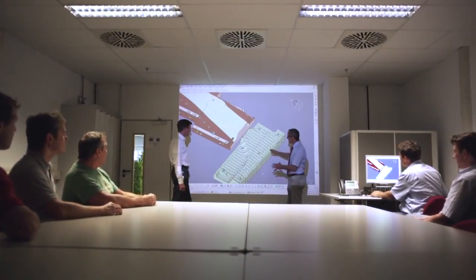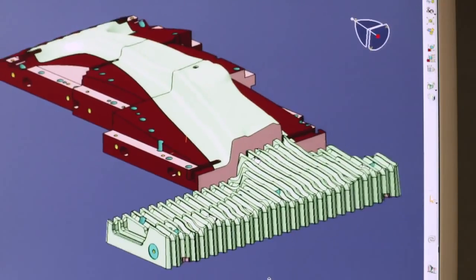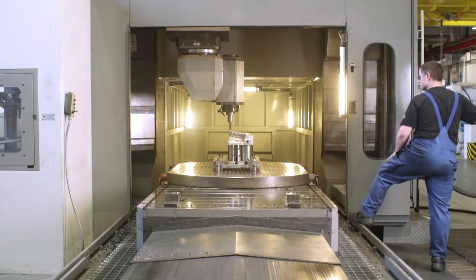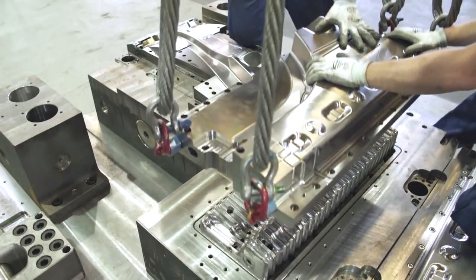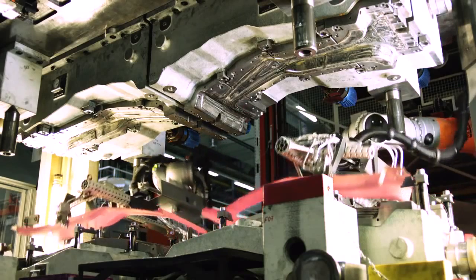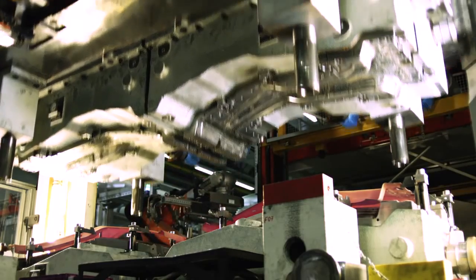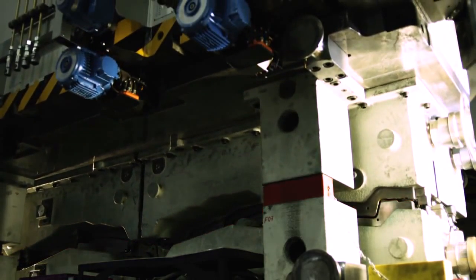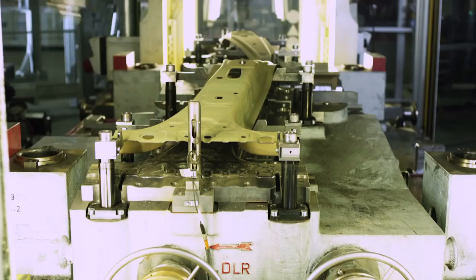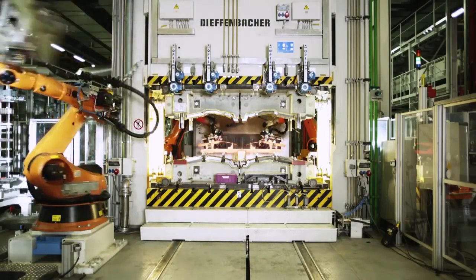In the interior of the tool, a system of cool channels directs the warmth away from the component. The water flows closely to the surface to rapidly cool the part. In less than 8 seconds, the press shocks the part from 900 down to 200 degrees. That creates a highly tempered B-pillar, and that's why less steel is necessary. The part is therefore thinner and approximately 20% lighter.